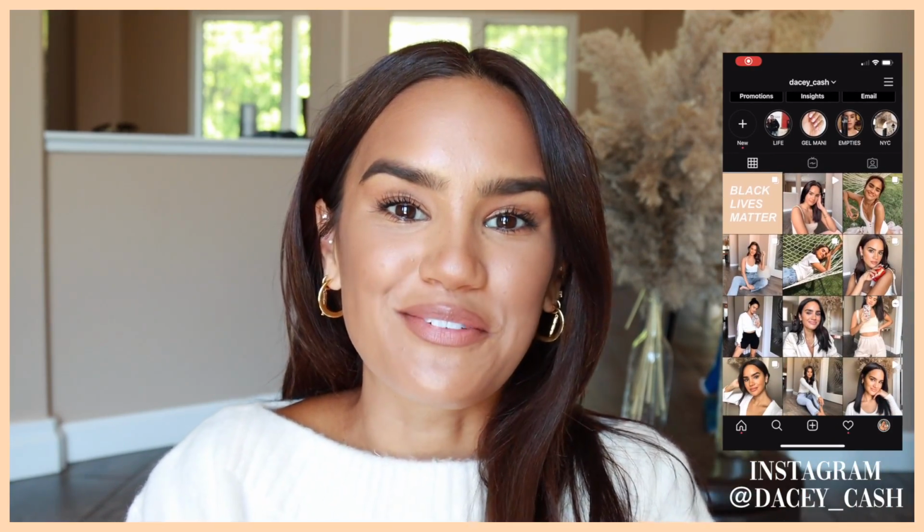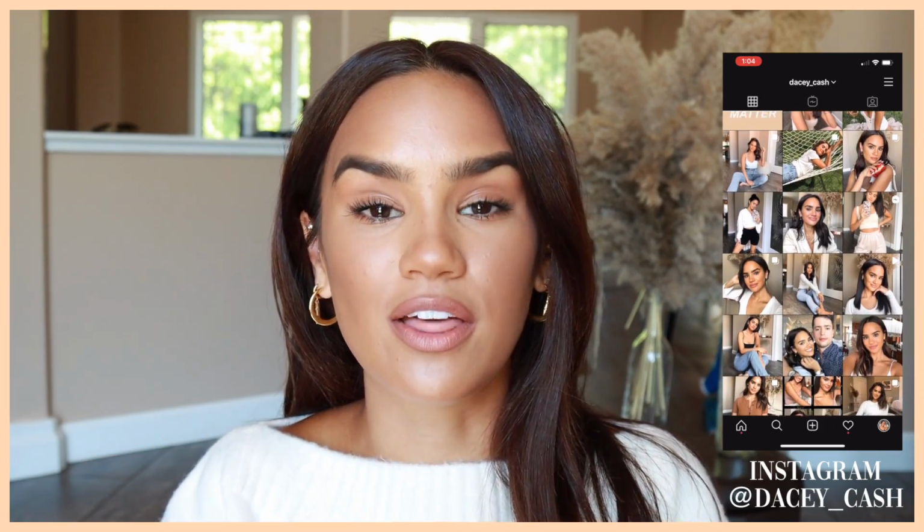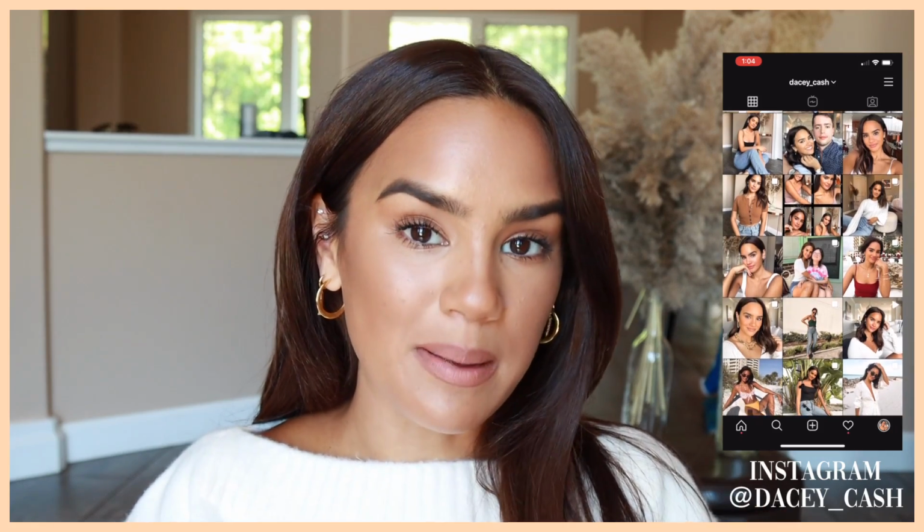So today I wanted to do a video all about my favorite nude lip glosses. These are going to be nudes that I think are really flattering towards more medium dark skin tones. I know it's really difficult to find one for this shade range of skin tones just because a lot of times they are either way too dark or way too light. So these are some of my personal favorites. I hope there's one in here for everyone.